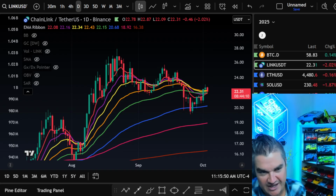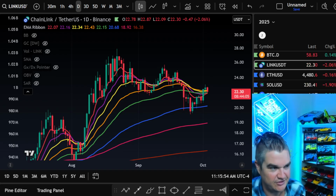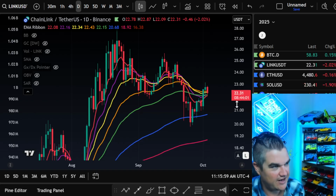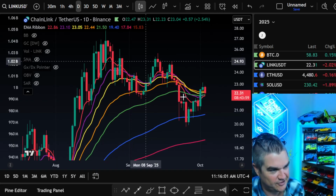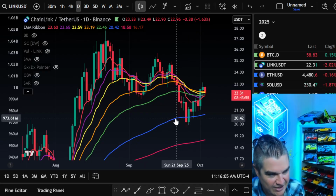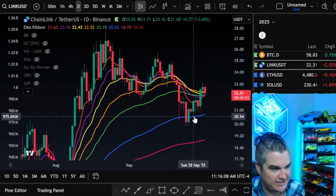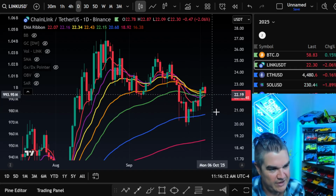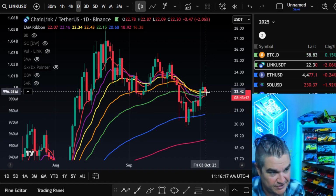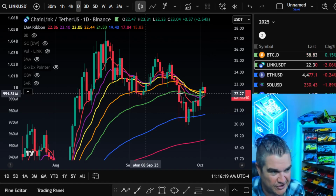All right, $22, just above that for Link. All is well and good so far. So let's take a look at the facts in the chart. As we zoom in here, obvious downtrend. Nice little break above, as we tested multiple days down at this blue line. That's the 100-day EMA. That would be kind of the worst case, what we want to see now, because that would be a higher low. So if we move down lower again and breach all these moving averages, so far so good.